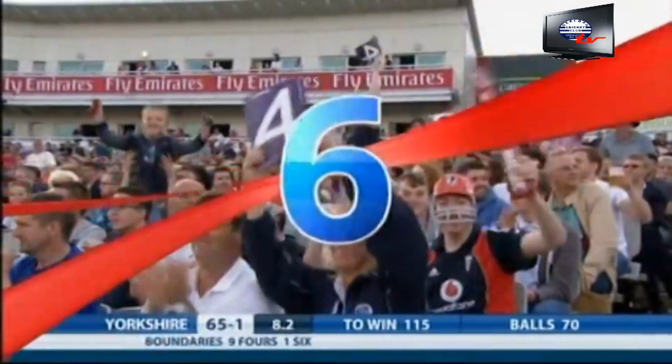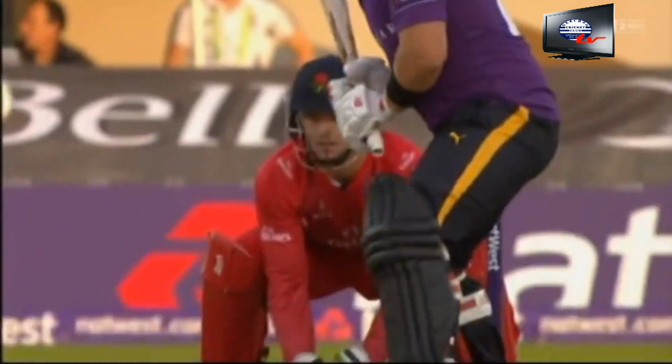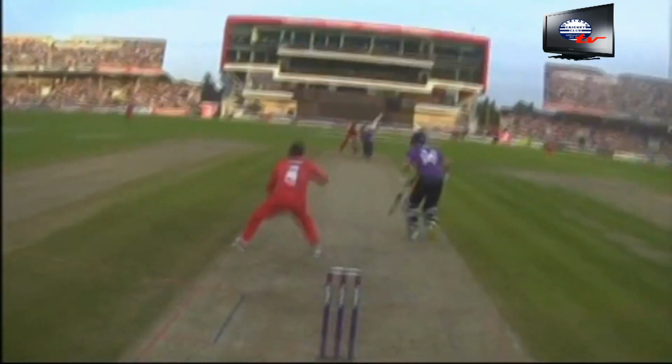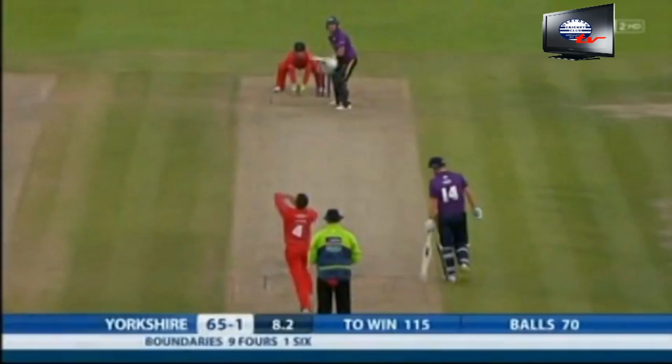Again, he's got nowhere near this, but it's gone a good few yards back into the stands. That is just brute strength. That is the modern 2020 player. Cricketers, I suppose, have been doing it for years, but in the professional game.